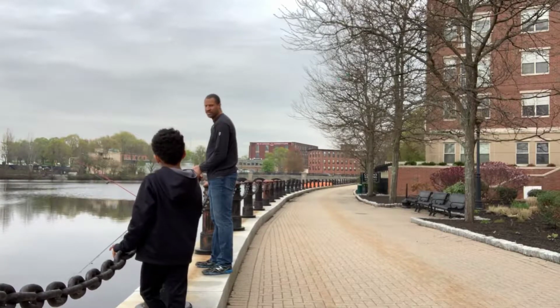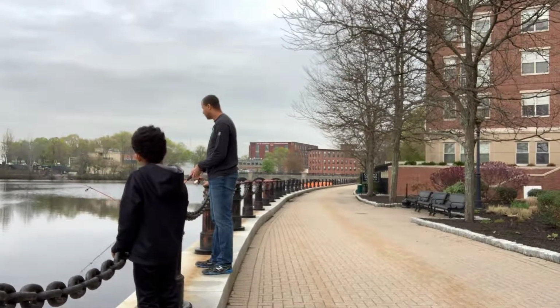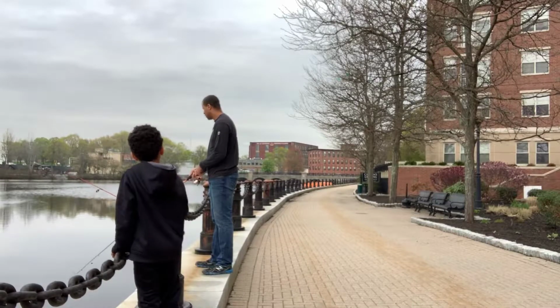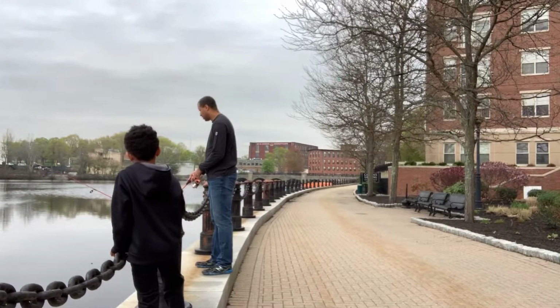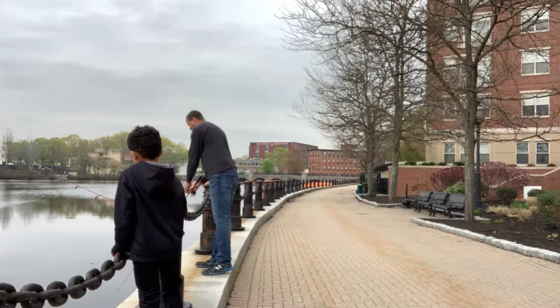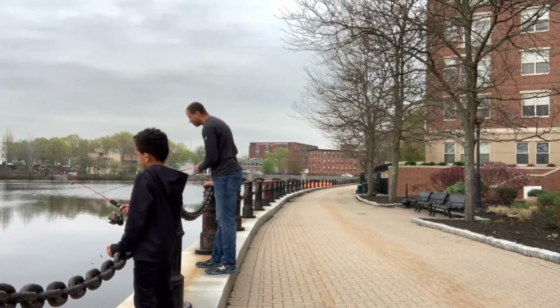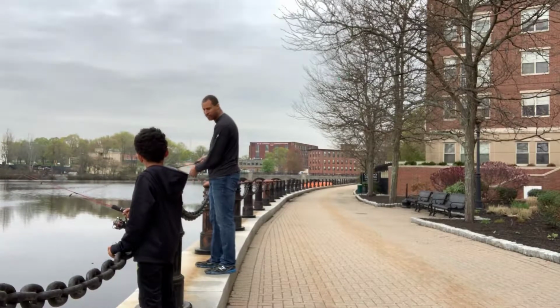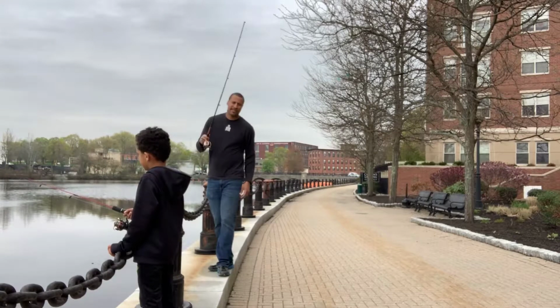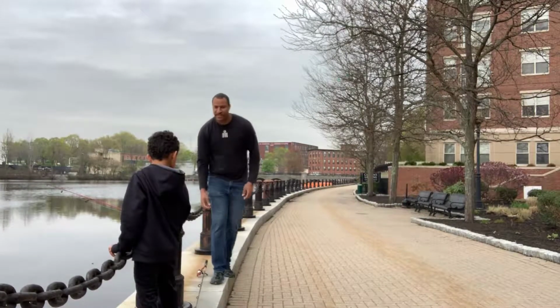It might have been a bass. It opened up its mouth pretty big. Or it might be a striper. Striper can't come up here. Oh, that was a bluegill. I almost hooked him right below us. Here's what I'm gonna do. That's the second time I've gotten a bluegill bite right next to your feet.